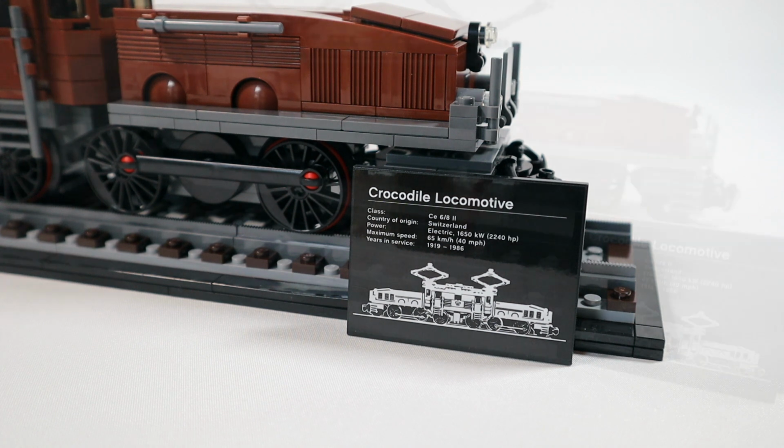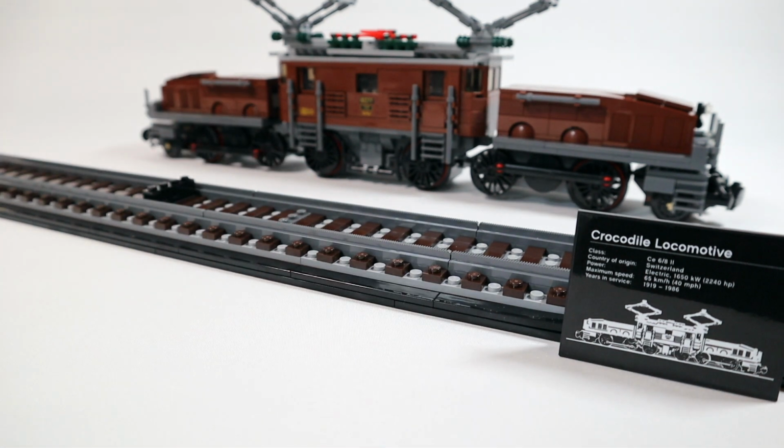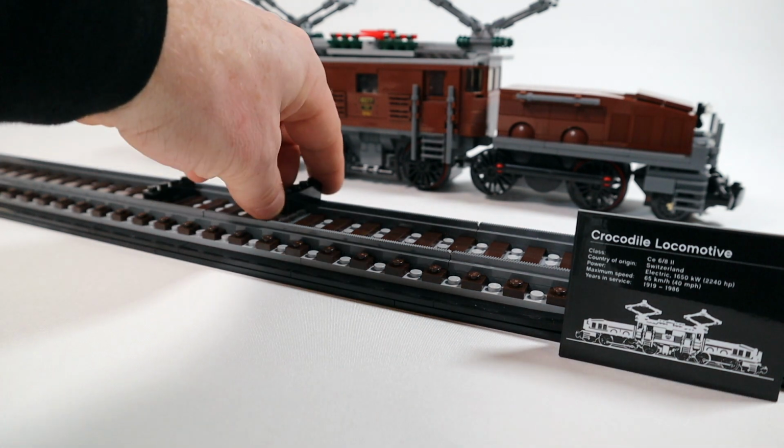I think it's really cool. So if we just take the train off the tracks itself, you can see how that works. They've got a couple of extra little bricks in there just to hold the train in place so it doesn't roll off either side. But look, they're obviously easily taken out and you can have it roll around if you really want.